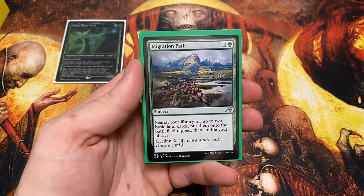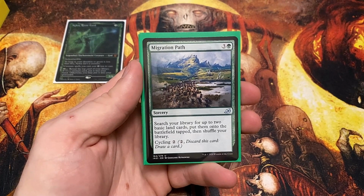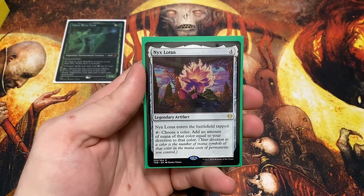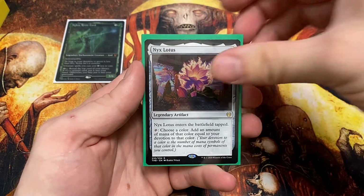Migration Path, I like that this is just Explosive Vegetation, but better, because we can cycle it and draw if we're in a situation where we don't need the land. Nyx Lotus, our devotion is going to be out of control, so this thing could be tapping for insane amounts of mana.